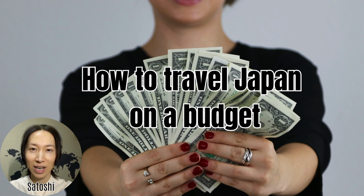Today, we're going to explore how to travel Japan on a budget. Whether you're a student, a backpacker, or just looking to save some money, these tips will help you enjoy an affordable yet memorable adventure in Japan. Let's dive into our top 10 tips for budget travel in Japan.